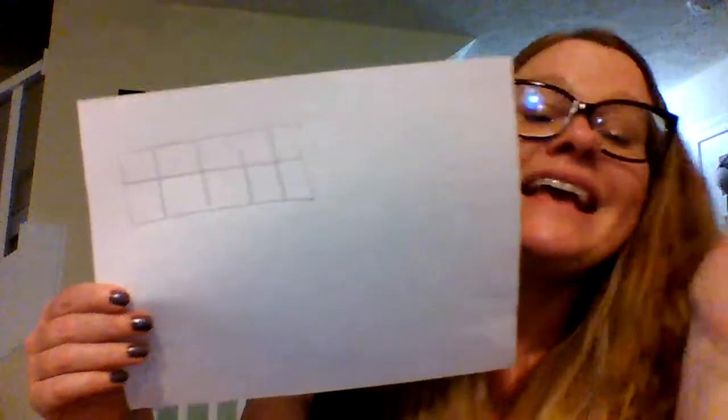There is a bonus. It says mouse gets 16 counters. Can they all fit in a 10 frame? Draw and write to explain. So on the back of your paper, if you remember a 10 frame, Mom and Dad might have to help you draw this. Okay, so here's my 10 frame. He has 16 counters, or you could even say 16 cookies.